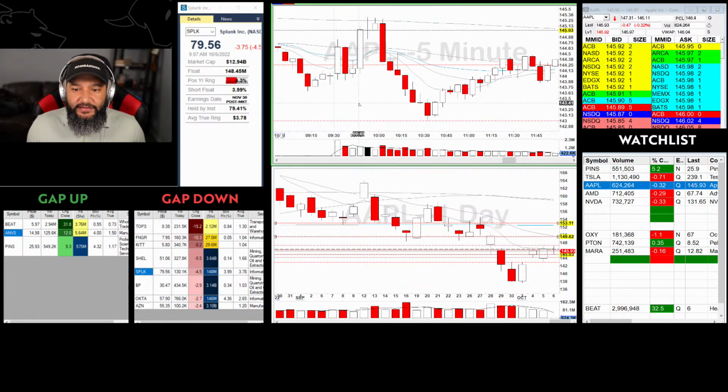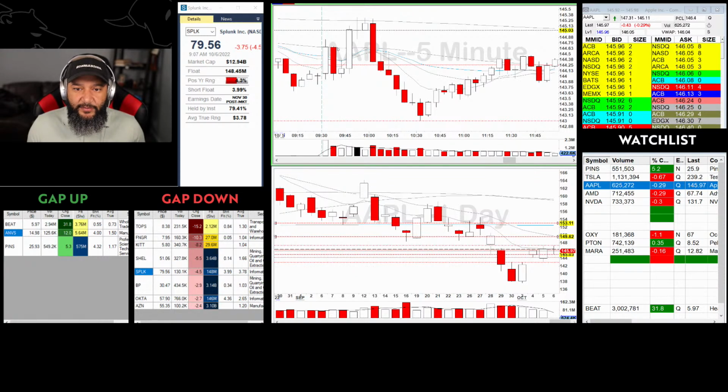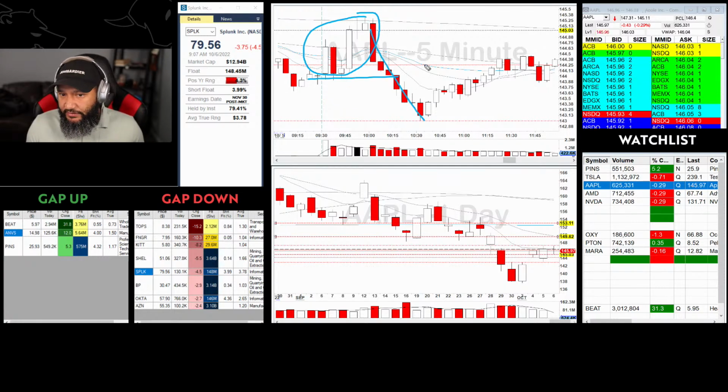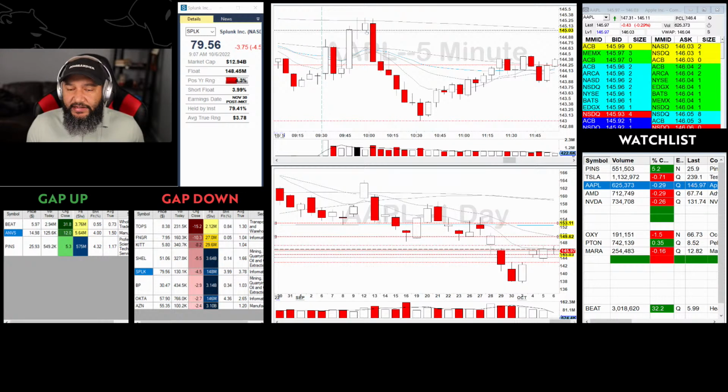But look at Apple yesterday. Look at the first half hour of Apple, right? Especially the first half hour, just messy. There's really nothing going on here. Then you get this nice drop. You play off the low of the day here. That could have been a good opportunity, leaving the VWAP.